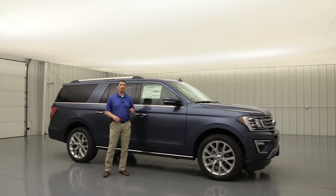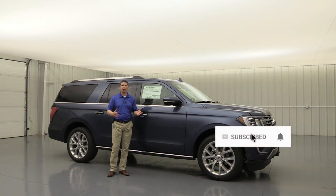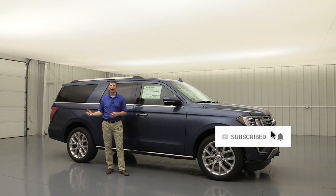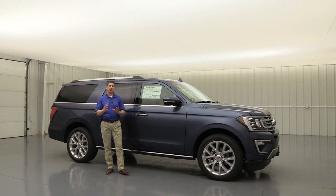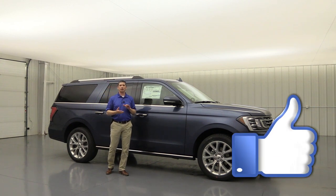In this video, we're going to cover all the standard as well as optional equipment that is available on the Limited trim of the 2019 Ford Expedition. We already have a video on the XLT as well as the Platinum. Finally got some Limiteds with some of these different cool packages that are available on the Limited trim in stock. So this is a great time to do this video.